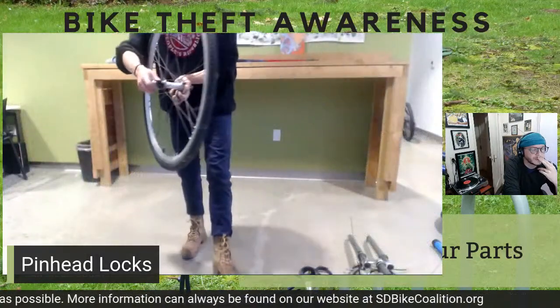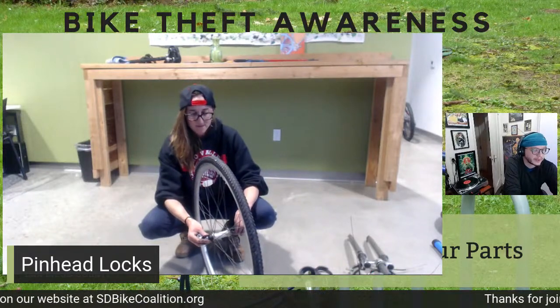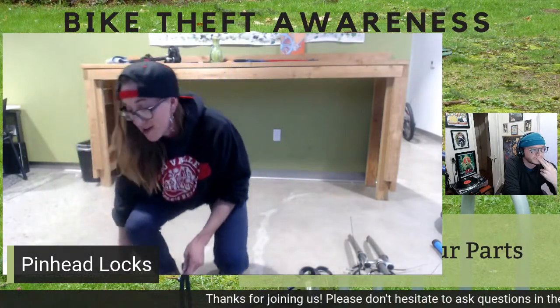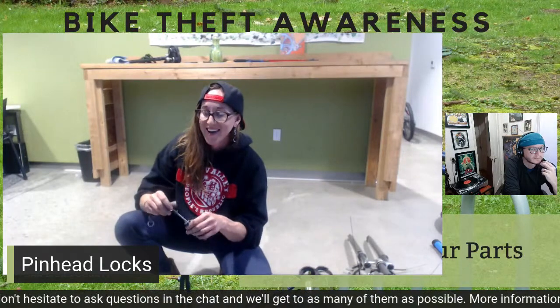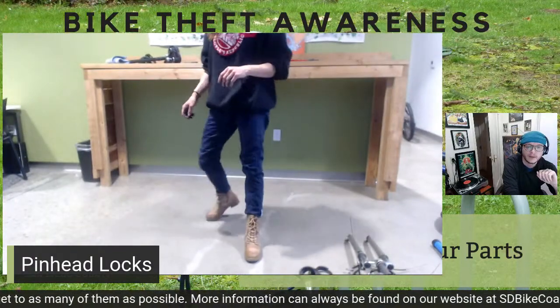So it's kind of like those screws on electronics where you have to have a certain kind of screwdriver to get it off. It's the same thing, except there's literally only one screwdriver that gets it off. Yeah, I was leaving my house today and I have a bunch of pinhead locks because all of my bikes now have pinheads on them. And it took me a couple minutes to find out which key fit with my lock that I was leaving with. Well, that sounds like a good problem to have.